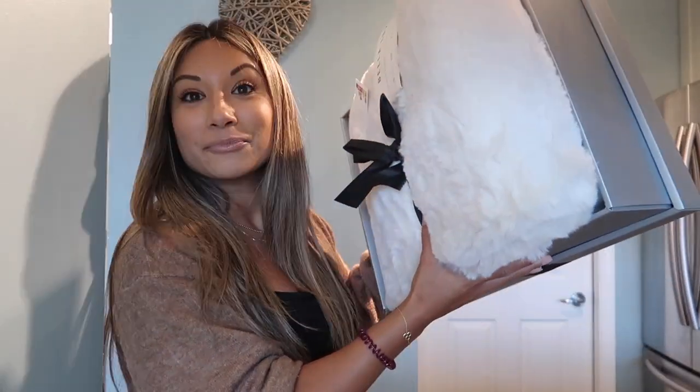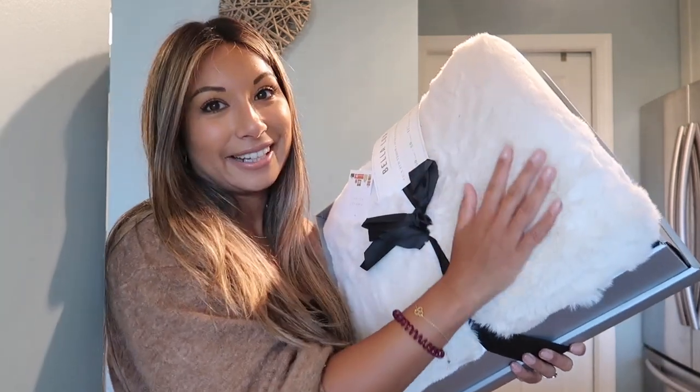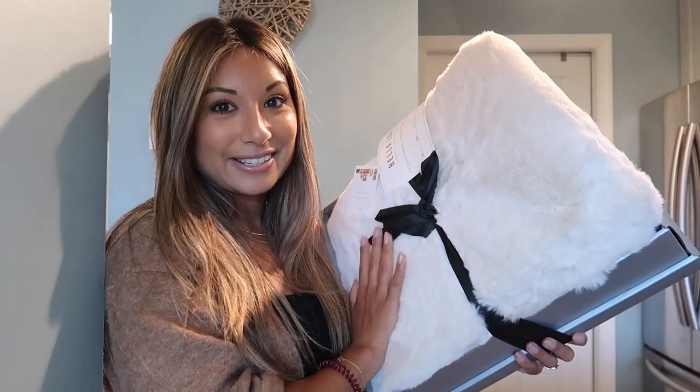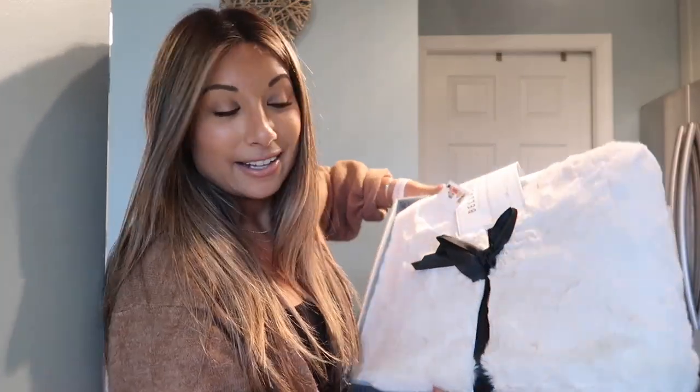So I'm back from HomeSense. I had a semi-successful trip. I did get one cozy, comfy thing. I got this throw, which is so, so nice and soft. This one is lovely and I can't stop touching it. It's just very, very soft. So this will be very nice for winter, now that it's getting darker earlier and it's cooling down a little bit. And what else did I get?